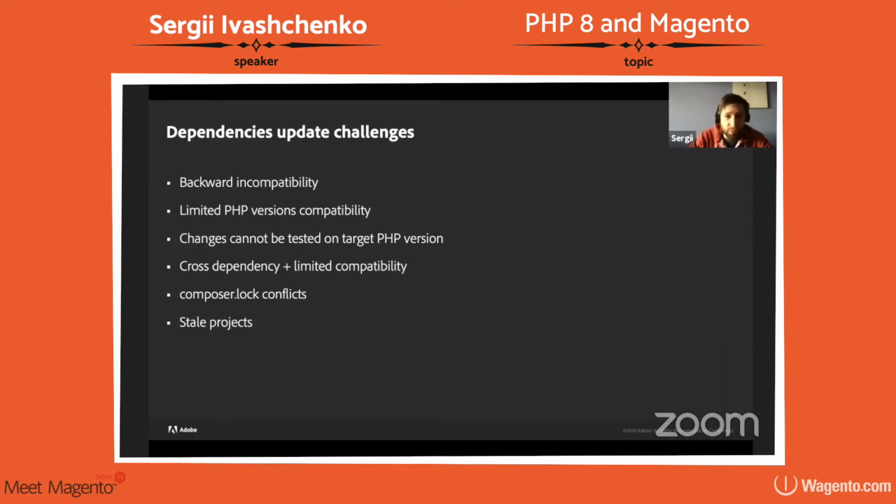As I mentioned, we cannot test our changes, we cannot test our adjustments to new dependencies on the new PHP version until all of the dependencies are updated. We cannot test this in the runtime.